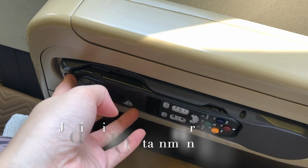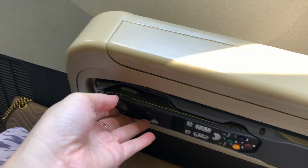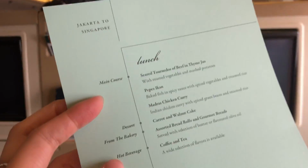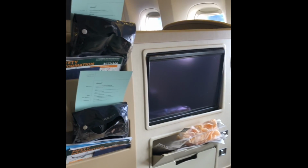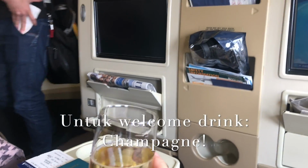So this is the remote control in SQ business class, and it's convenient just right beside the seats. They also offer a really good headset, and I guess this is super good. Also we have the lunch menu here. As can be seen, I have a lot of space in front of me and it's really comfortable indeed. For the welcome drink, I decided to pick champagne.